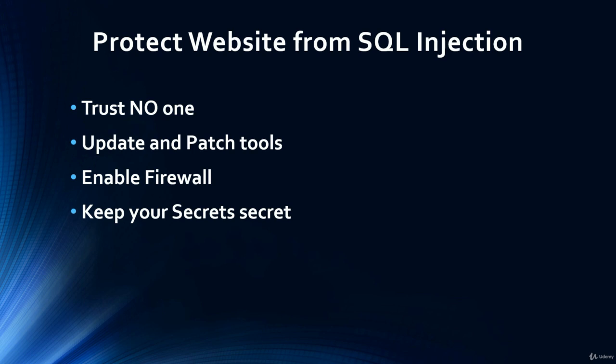A phone number should be filtered to allow only the digits allowed in a phone number, and so on. The next is update and patch. Vulnerabilities in applications and databases can be exploited by hackers using SQL injection.